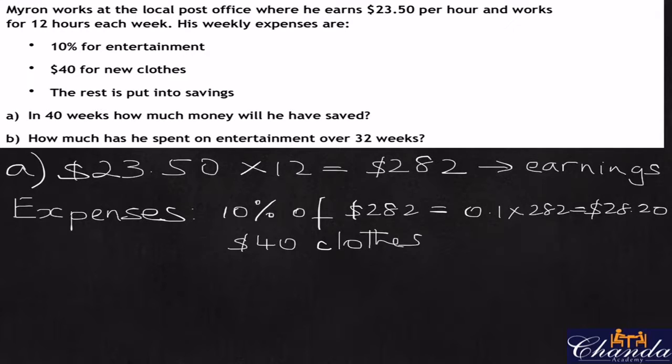Okay, so he has $40 plus $28.20, which is how much he spends every week. So 40 plus 28.2 gives us $68.20 per week that he spends. The rest is put into savings.